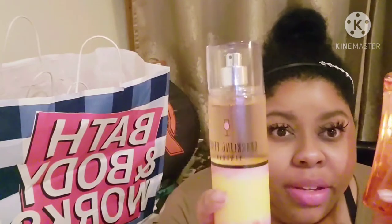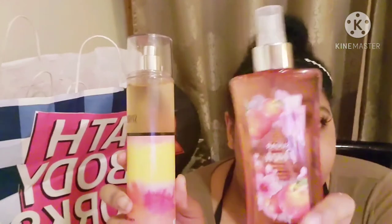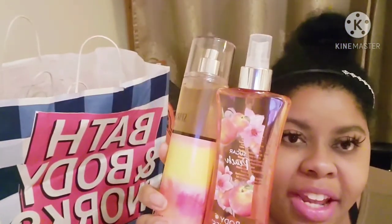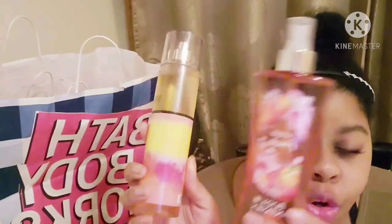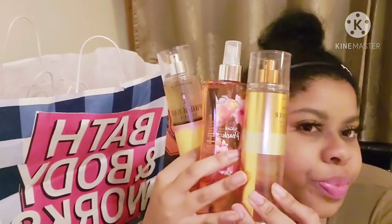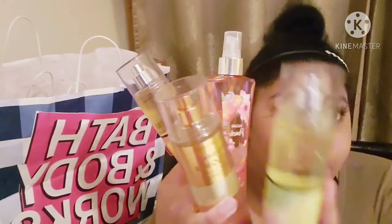So even though the Sparkling Peach Sangria has more of a wine note, because sangria means wine, this one by Body Fantasy is a great dupe for it, in my opinion. And if you don't have this, or you wanted to mix something with this and you couldn't, then I would get this one. So these are the sprays that you could use.